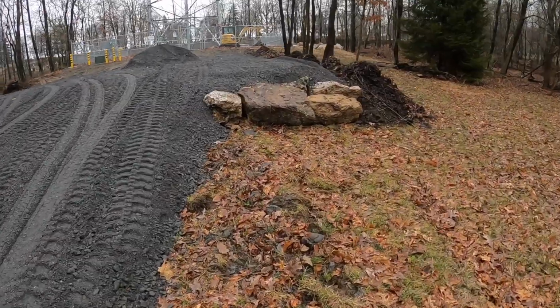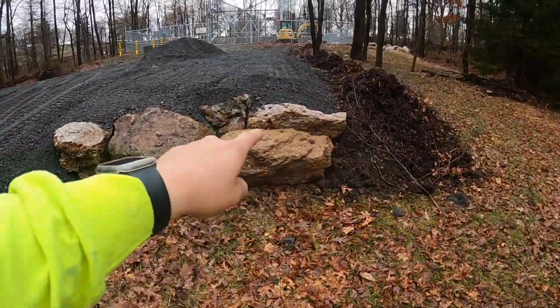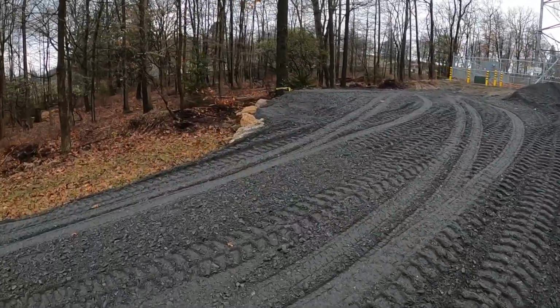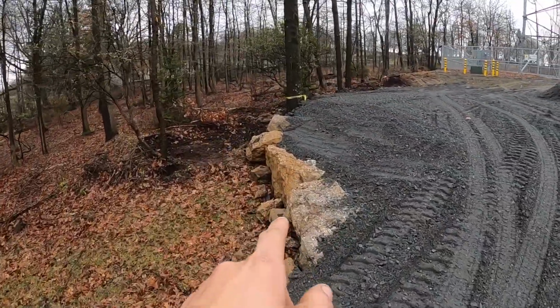Now yesterday, Ed stacked some of these stones here just to help hold that stone together, the 4s and modified, as well as on this side. And we also bought some seed to stabilize.